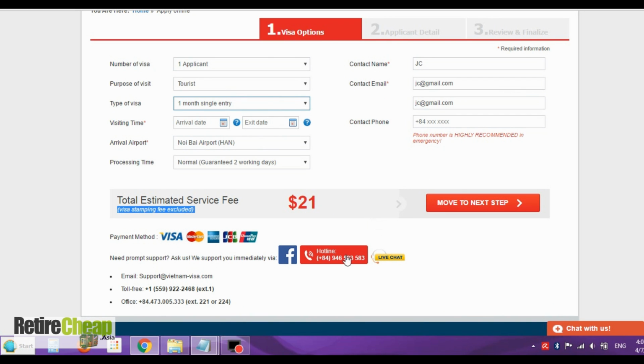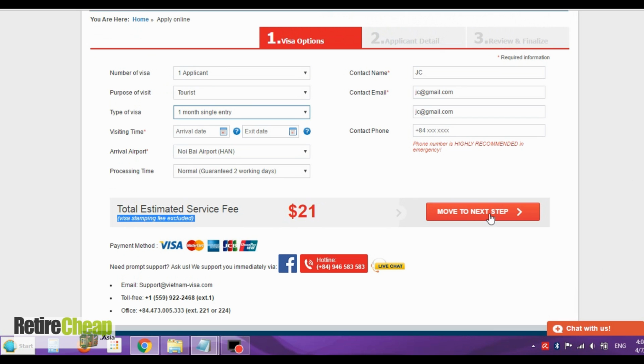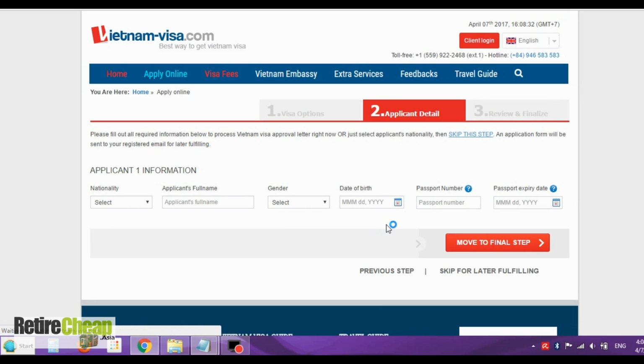Very easy to do. Hotline, you can call them. Live chat, I've chatted with them before on here. Very easy to chat with them. Just click that and there's usually somebody on there. And if not, you give your email address and they contact you. They're very supportive at this website. This is one of the reasons I use them and recommend them. Move to the next step.